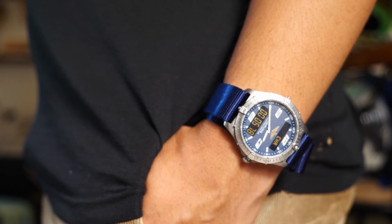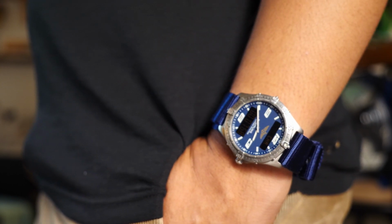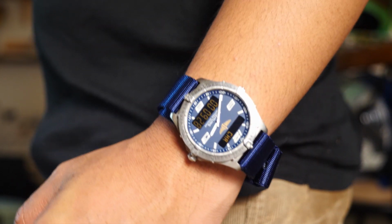because I like to see the hands and the lume. So this watch is what scratched the itch, right? I love the nice sharp-style hands, and even though it's a quartz movement, everything is pretty dang well finished. You can see the old Breitling logo, and it just goes back to a very simple design that works. So I recommend this watch.